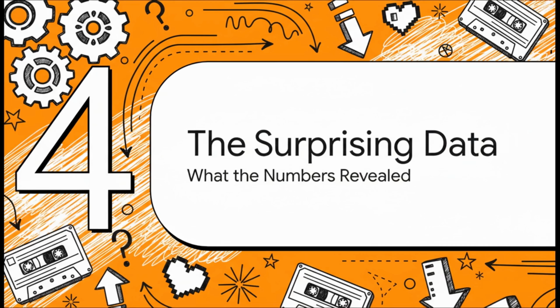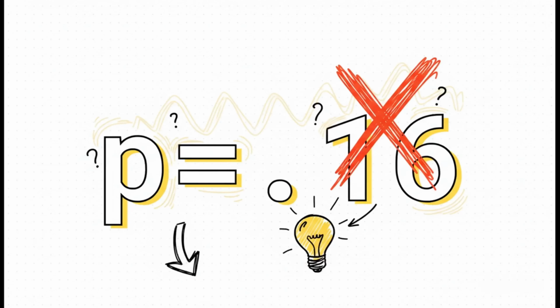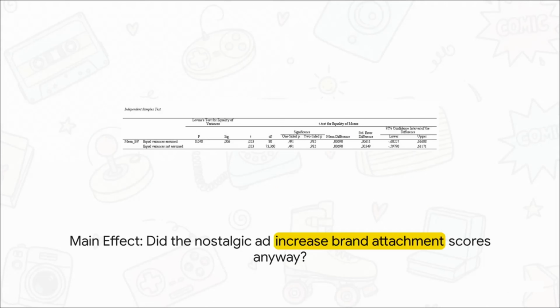Now for the really exciting part. What did the numbers actually have to say? Before anything else, the researchers had to check, did their nostalgic ad actually make people feel more nostalgic? And the answer was, well, not really. People who saw the retro ad rated it as a little more nostalgic, sure, but the difference was so small it wasn't statistically significant. That p-value of 0.16 basically means there's a good chance that tiny difference was just random luck. Okay, so the manipulation was a little weak.